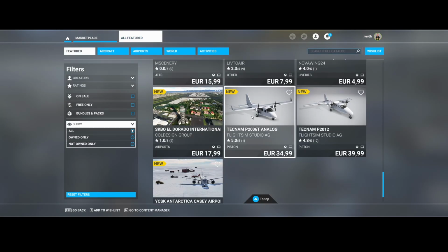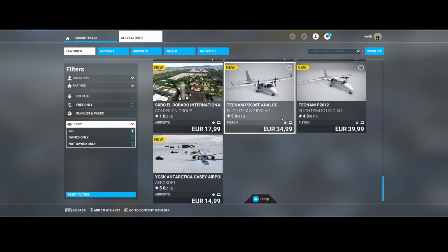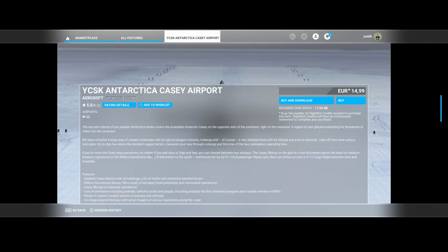Then the Tecnam P2006T and the P2012, we already discussed them because they were available as a bundle. So I will not go again to them. But keep in mind that those are available also as a bundle, which is, I would say, at a very attractive price. Then last but not least, we've got the Antarctica Casey Airport, Yankee Charlie Sierra Kilo by Aerosoft. It's a long time ago that they released something to the marketplace, but really cool that they are now back.